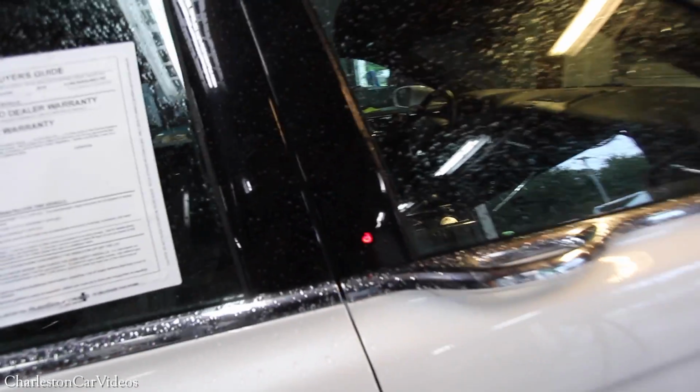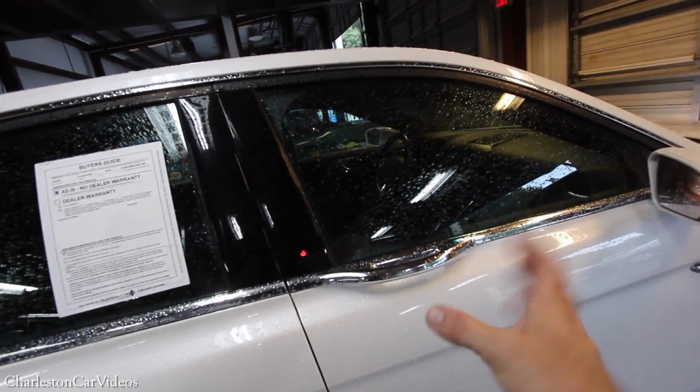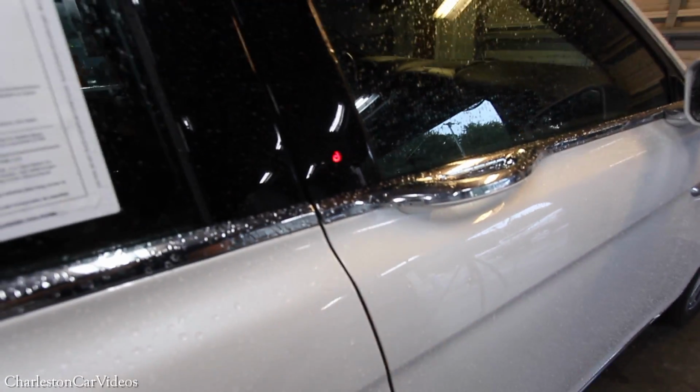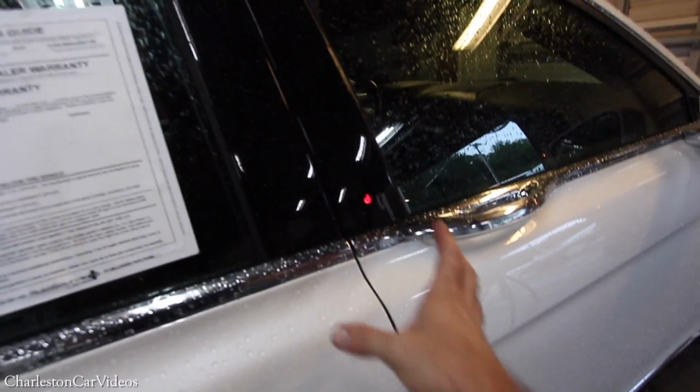Cool. Solid door too. When you close that door, you can feel the weight of it. Listen to that. Just how nice it is, and it's boom. It's just suctioned right into there.